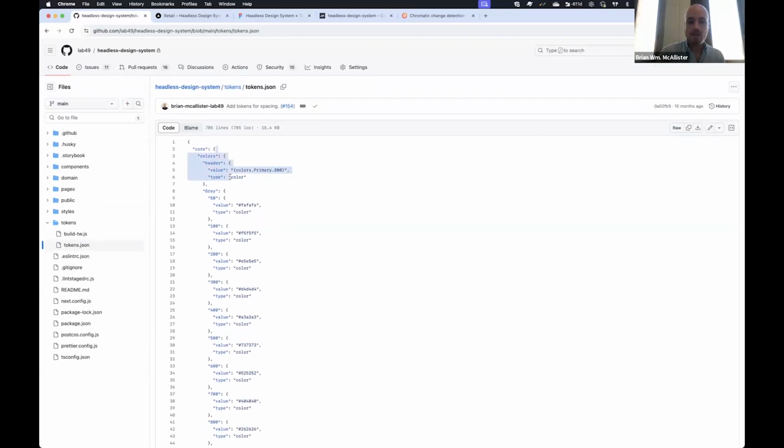I'll also point out that we have what we call semantic tokens, so things that point to specific parts of the application. So for example, the color of the header in the retail theme might be considered a semantic token, and the value of that token is yet another token, which we might call a primitive value, for example. So we're able to manage both of these things in concert with each other.